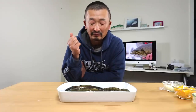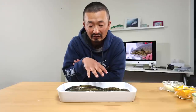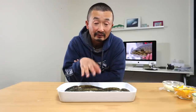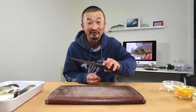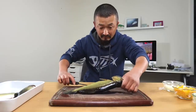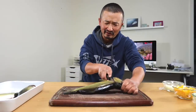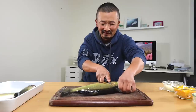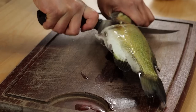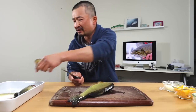What I'm gonna do is fillet them. I'm gonna skin them, make sure there are no bones in them, cut them into chunks, and deep fry them in batter. My trusty North Elm knife. Oops, bone is pretty hard. Okay, maybe the fillet knife is not ideal for this application, but I'm gonna go through it. There you go, cut right through. So there's the head.